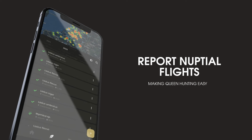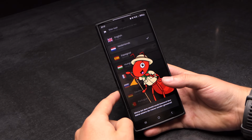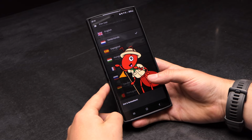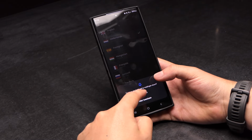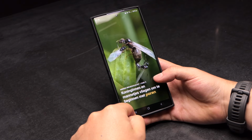When you first open the app, it asks you to pick a language. Pick the language you want the app to be in. This can be changed later in the app as well. After that, you get a nice introduction by the app's mascot, and it asks you for certain permissions the app needs to operate correctly. Very important is that the app explains what a nuptial flight is. Make sure you read it if you are a new ant keeper.